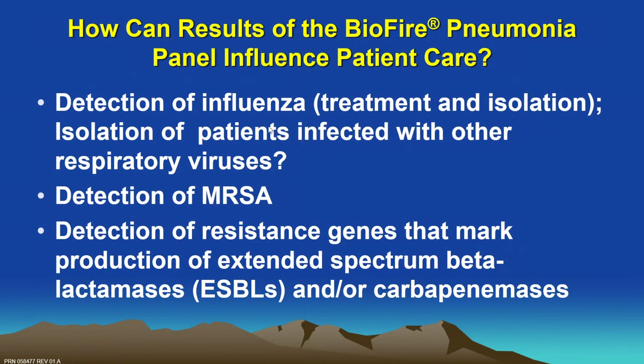So you can quickly discern that the results of the panel can influence patient care in so many different ways. Detection of influenza, whether it's on the nasopharyngeal swab for the respiratory panel, or the pneumonia panel, leads to early therapy, if that's pertinent, with oseltamivir and isolation. Detection of MRSA leads to an adjustment in isolation care, as well as empiric antibiotic therapy. And then we'll come back to the detection of the resistance genes that mark the production of extended spectrum beta-lactamase or carbapenemases, which obviously also determine your empiric antibiotic therapy while you're awaiting sensitivity results.